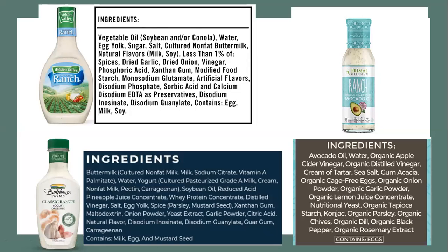I also added some dressings on here. These are all ranch dressings. So I put your typical Hidden Valley ranch on here. First ingredient being vegetable oil, right? Water, egg yolk, sugar, salt. So again, salt and sugar are pretty high up there in the ingredients.